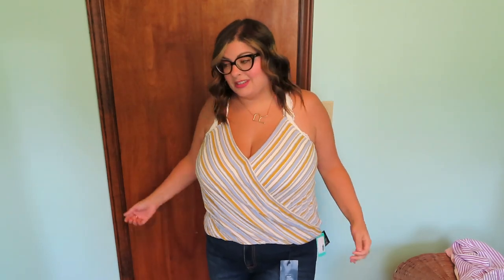I think it's cute with these Bermuda shorts. I think it kind of balances it out. You go down since the Bermuda shorts are a little longer and the top shorter. I think it balances it. Looks good with my tan. I think I really like it.